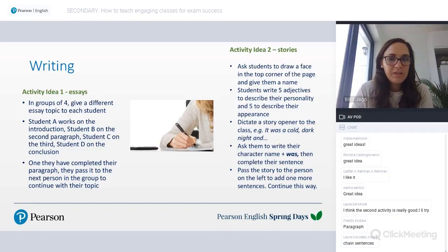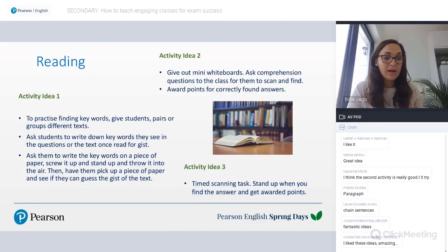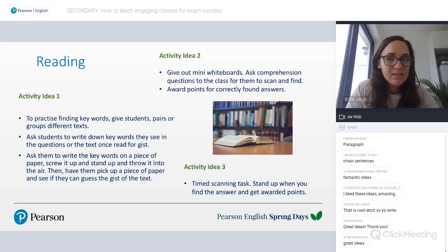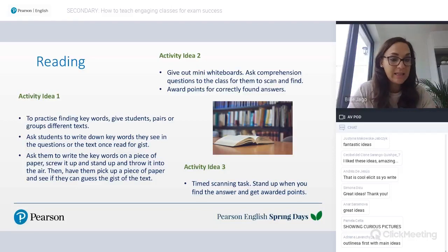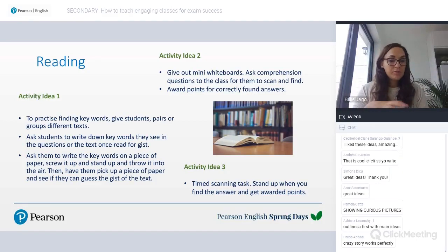So the final skill that we haven't mentioned yet is reading. Again, I've used a couple of these in my classes myself, and they do work really well and just get students moving a little bit, particularly in the first activity. This activity is designed to help students practice finding keywords, which are really crucial in any type of reading activity. So you can give groups or pairs of students different texts.